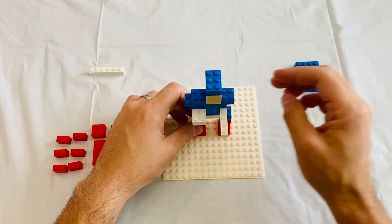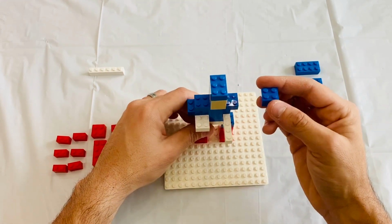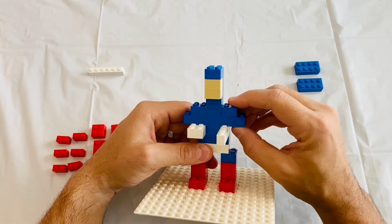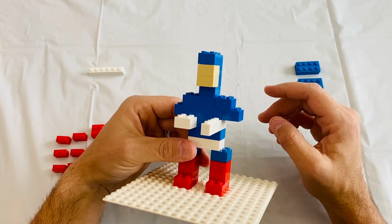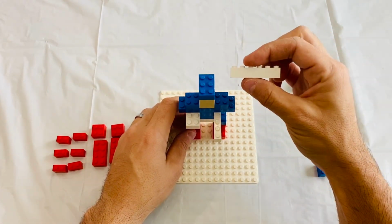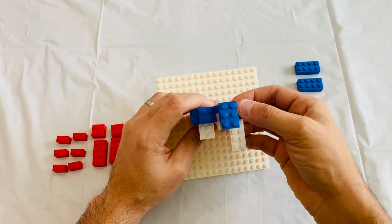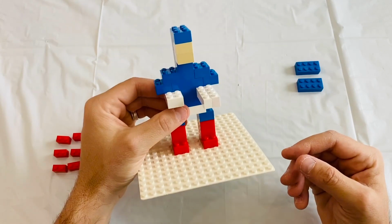So for step number 10, we're going to take one 2x2 blue brick and stick it right under the shoulder right here. Nice and soft, just like so. And then we're going to build the other part of Captain America's arm. So we're going to take one 1x6 white brick and stick it right next to the other one like this. Nice and even.